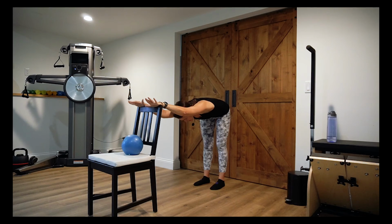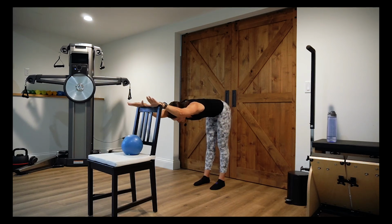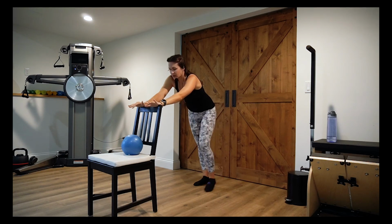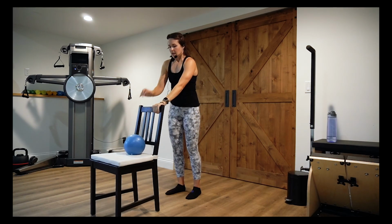So we're feeling that nice stretch in that side body again. 1 more time each side. Not a huge movement. Okay, again, we're still focusing on those hamstrings as well. And release. All right, and go ahead and bring yourself up to standing once more.